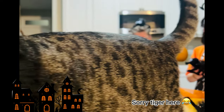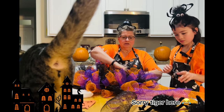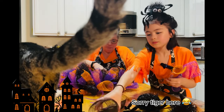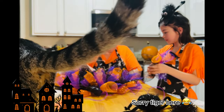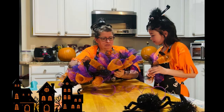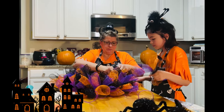Tex wants to say hi to you. And then you just put it in real tight, and then you just twist it really tight. A couple good twists, and then you're just going to bend that to the back. Is that all, Grandma? For this one, yep. And now we're going to be ready for the spider.